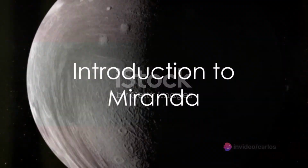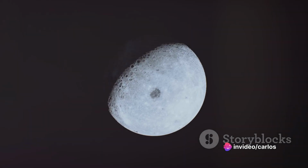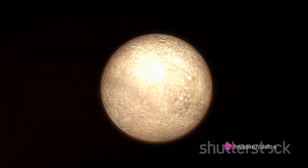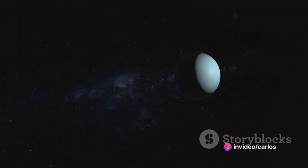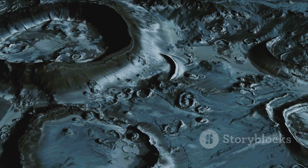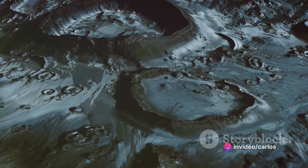Have you ever heard about the smallest and most peculiar moon of Uranus? Let's talk about Miranda, a tiny yet fascinating celestial body. Nestled among the moons of Uranus, Miranda holds the title of the fifth largest, with a diameter of just about 471 kilometers. Now, don't be fooled by its size. This moon sports a strikingly diverse terrain, a blend of rugged landscapes and smooth plains, making it one of the most intriguing surfaces in our solar system.